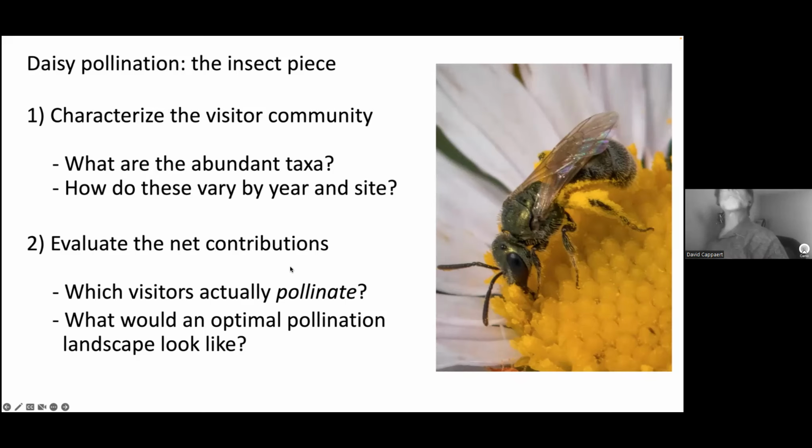And the question is to evaluate the net contributions. Besides who's visiting, we want to know which of those visitors are actually pollinating the plants. And if we have some kinds of answers to these questions, then we might be able to make some guesses about what would be an optimal pollination landscape. If we felt like pollination was a limiting resource, what do you want to do in terms of conservation that will get the best result for the plant?